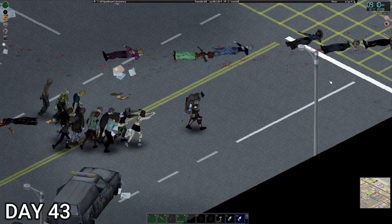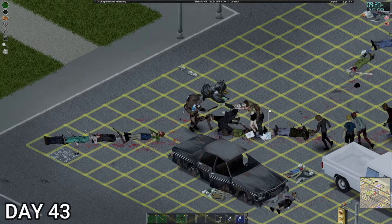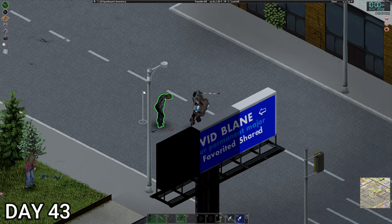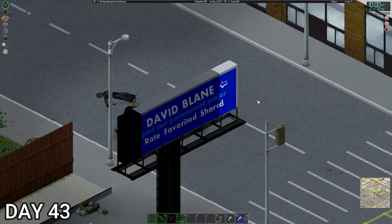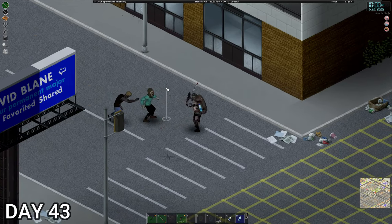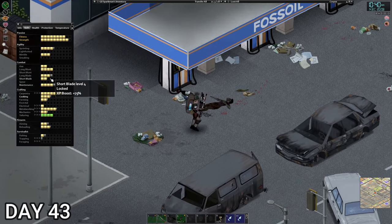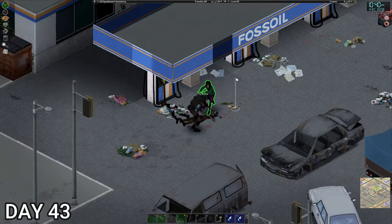All this before 9:30 in the morning. What a way to start the day. Oh, okay. That's that done. Two hits with this sword, so not amazing, but well, it'll save the machete, won't it? What's our long blade on? So it's nearly at level 4, so maybe at level 4 we can one shot.